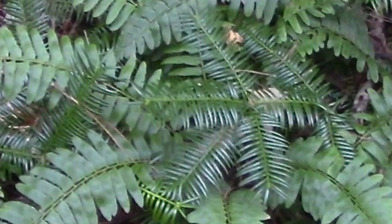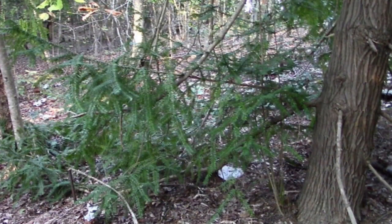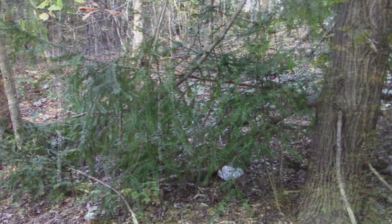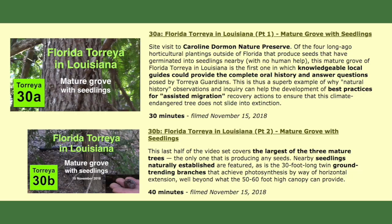The torreya branchlets all emanate from a single 30-foot-long branch trailing on the ground from a beautiful 68-year-old torreya tree, planted by Caroline Dorman in north-central Louisiana. You can watch a video of the torreyas there by way of this 2-part video series.